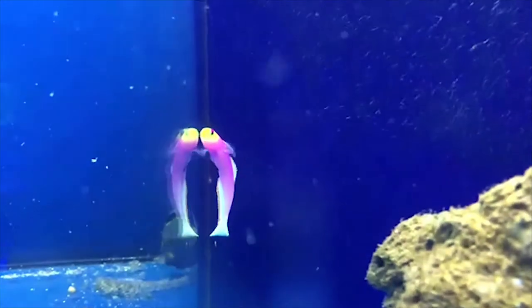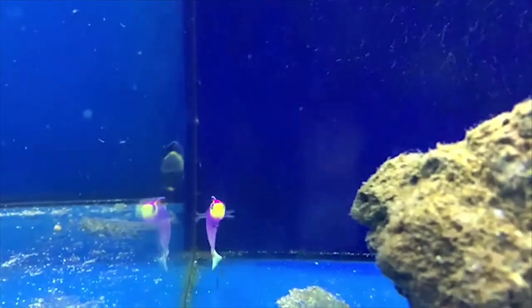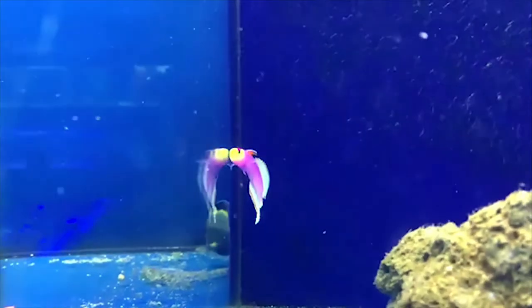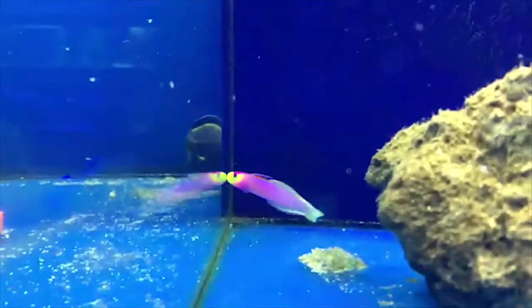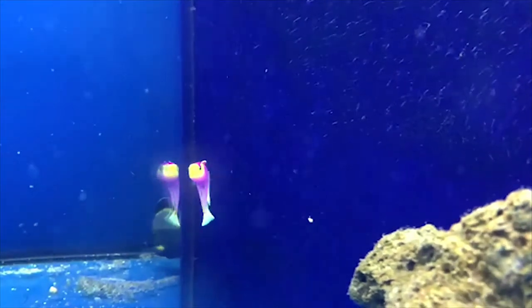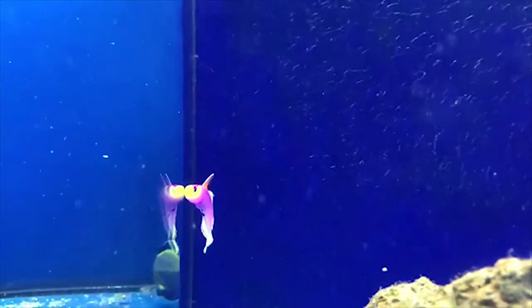So what we have right here is the Helfrichi firefish. These guys originate from Hawaii and are a super peaceful and beautiful fish that can go into any reef tank environment. They don't get much bigger than what they are now, which is around 2 to 3 inches. So they can be in a smaller tank, but they are reef safe, so they don't mess with any corals, don't mess with any invertebrates, and just are overall a great community fish.